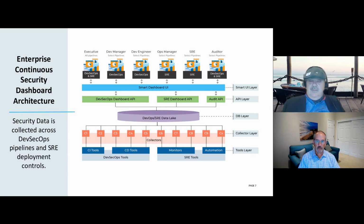You want to have a lot of flexibility as you get more and more mature. What you want to look at is you're going to get more sophisticated. So you do want your dashboards to be flexible, and over time, more summaries and analysis as you get better and better at this. So that smart UI layer isn't just serving up the presentation of the dashboard. It's actually a lot of algorithms and analysis going on in there as you get better and better at it.